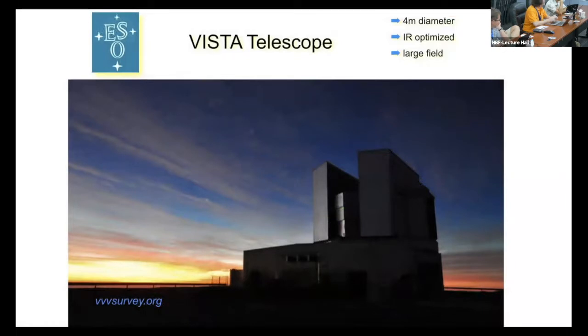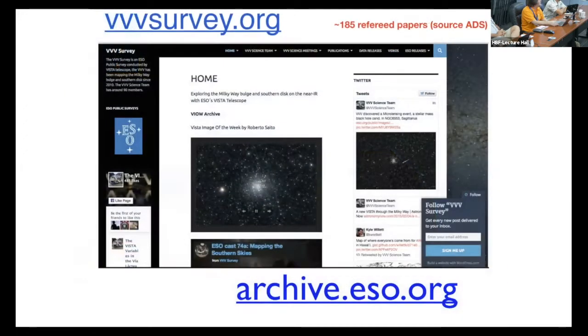And we use the VISTA Telescope, which is the best near-infrared telescope in the world with a wide field camera. It's a large telescope, 4 meters, compared with 2MASS, for example, which was half the size. It's optimized for the near-infrared, and it has a large field of view. It's located at the ESO Paranal Observatory, and it's been working quite well. It was out of commission last month because they were recoating the mirror, but it's doing just fine.